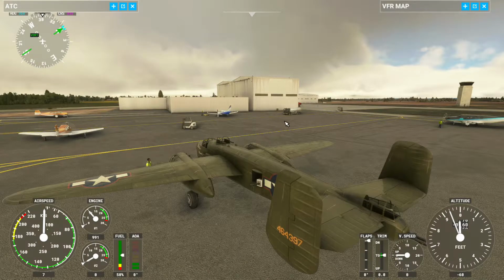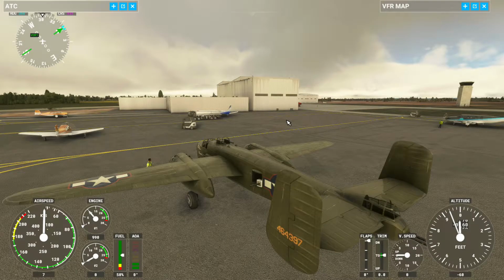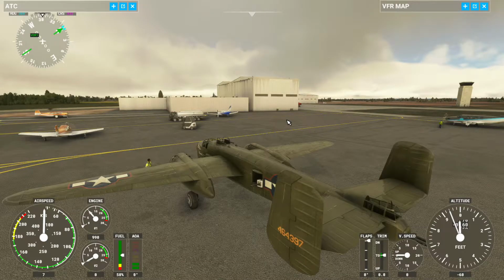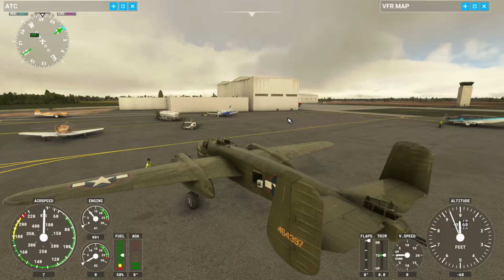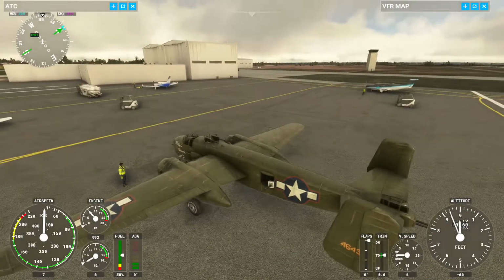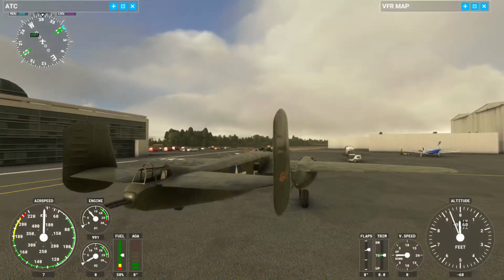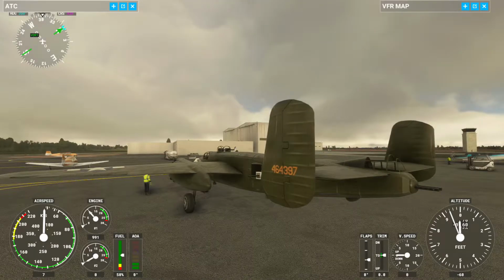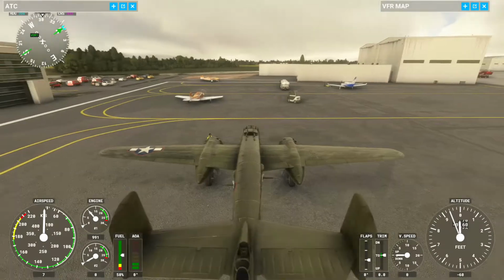This one doesn't have any animated ailerons. When I pull the elevator, it appears to be making the whole aircraft move, not the elevators. That's very weird. I want to move the ailerons. Nothing. What about the rudders? No, nothing either. So this is less animated than the other one. So try flaps. It does look like they are designed as if they might move, but they just don't.